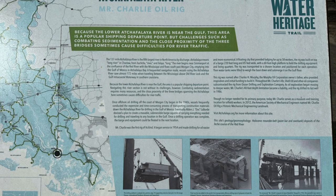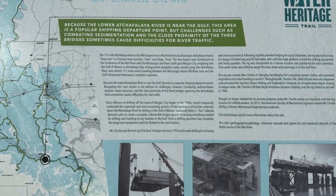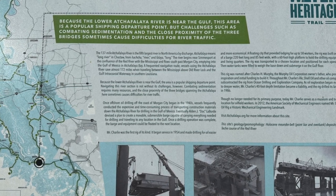It is. So the last drilling happened in 1986. That was the last hole Mr. Charlie drilled. So other than being kind of a museum and educating the public, what else do you guys use the rig for today? Because it's in good shape, but it looks like it's still being kind of used.